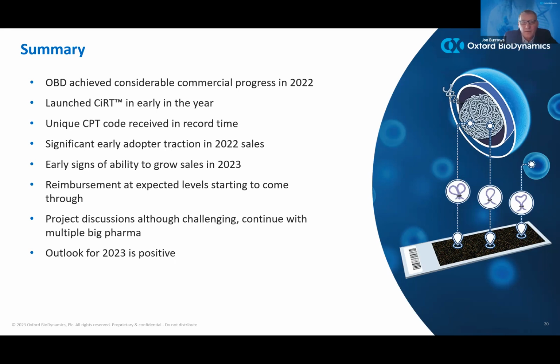So all in all, I think that the outlook for 2023 is very positive for the company. And just to quote a good friend of mine who basically said to me, wow, Jon, we've got a tiger by the tail here. And I really do believe that's true. So I'll stop there and take questions. And thank you for your attention.